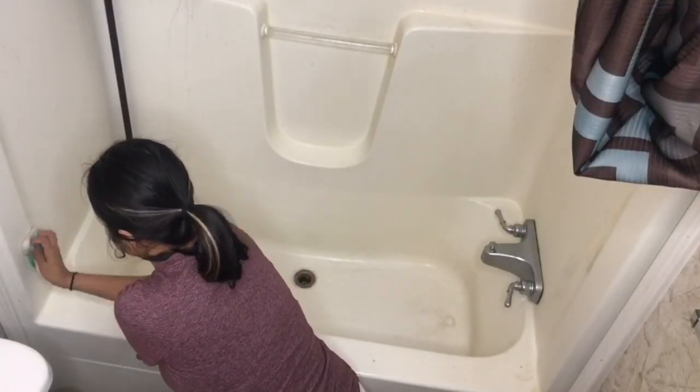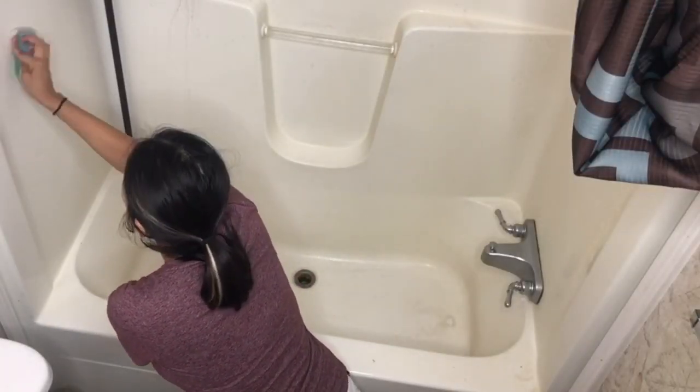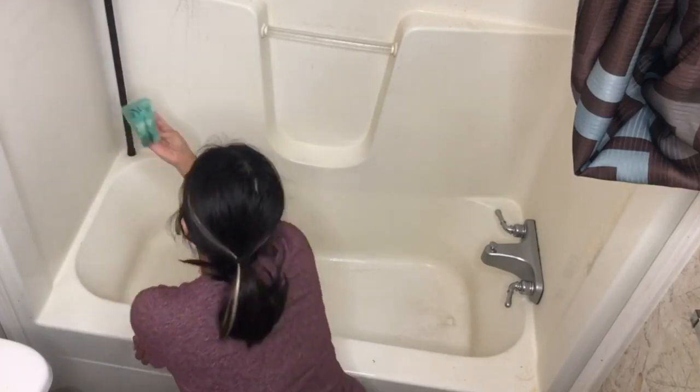I'm using an old sponge that I had in the kitchen. After I scrubbed the tub with it, I'm just going to throw it away.